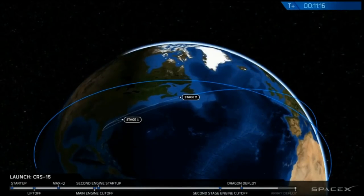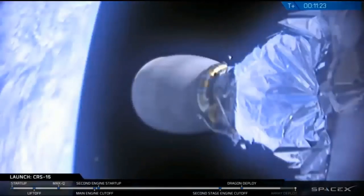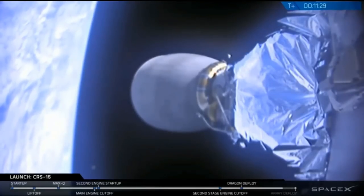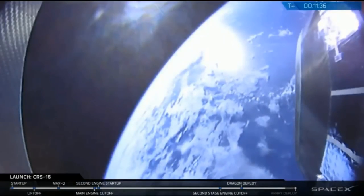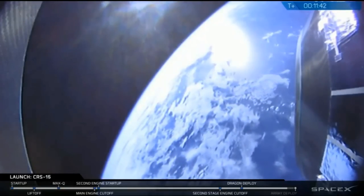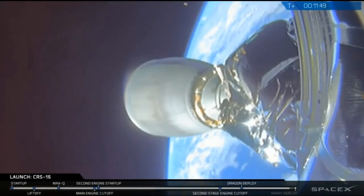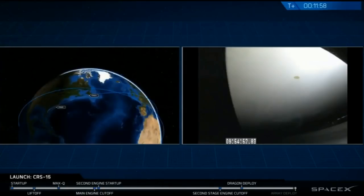Those solar arrays will be deploying just under a minute from now. This is Dragon CC on countdown. Dragon's propulsion system has successfully primed, and all thrusters report ready for firing. Deploy coming up just a couple seconds from now.